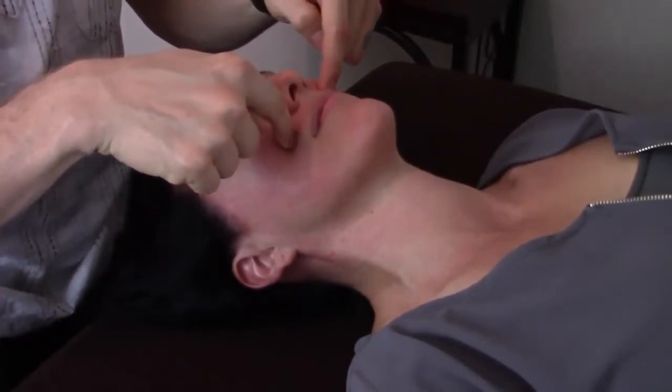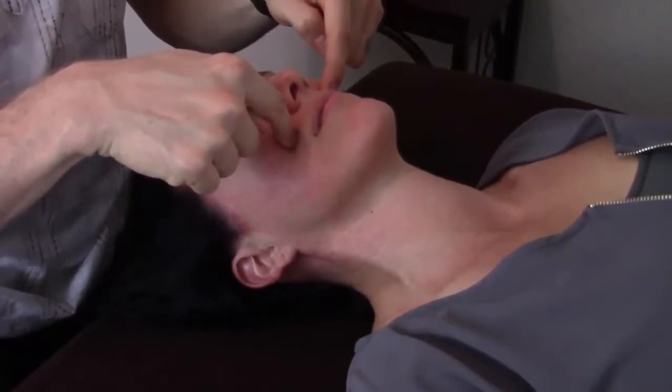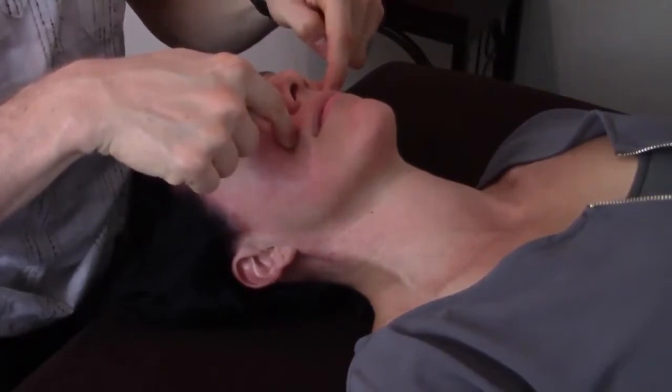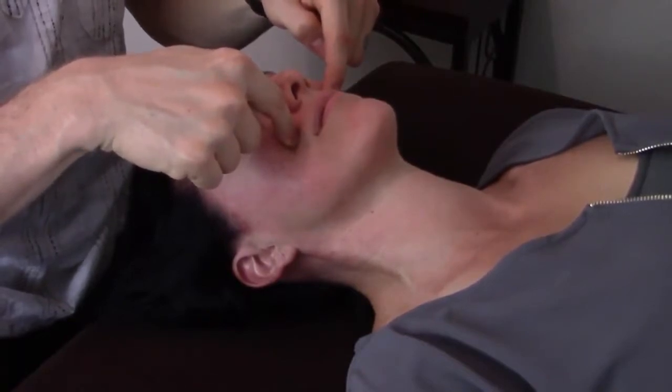So when allergy season comes around, or people's sinuses are getting congested, or there are lots of head colds, these acupoints are super potent for helping diminish and clear out the maxillary and the ethmoid, even the frontal sinuses.